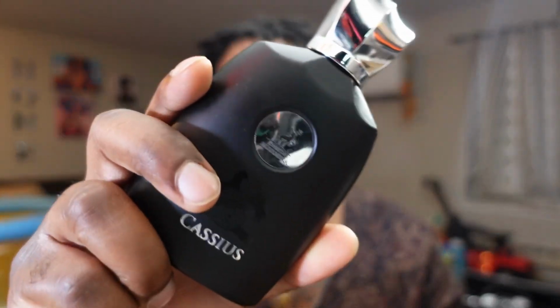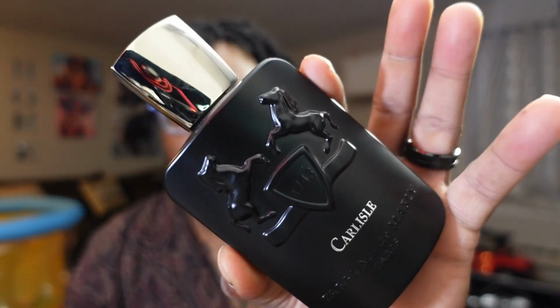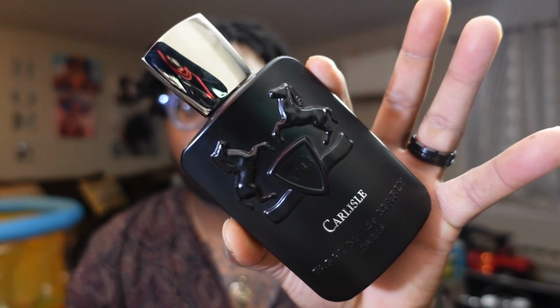All of these tobacco fragrances are amazing. I'm pretty sure there are so many much more on the market, but this is just five from my collection. These are actually like a one-in-one, you know what I'm saying? I showed y'all six total, but I wanted to show y'all the clone as well, along with the OG. This is an excellent tobacco fragrance right here.